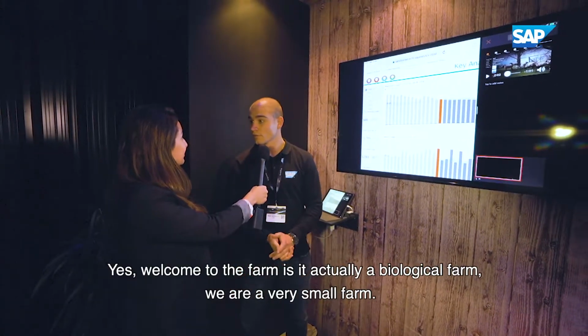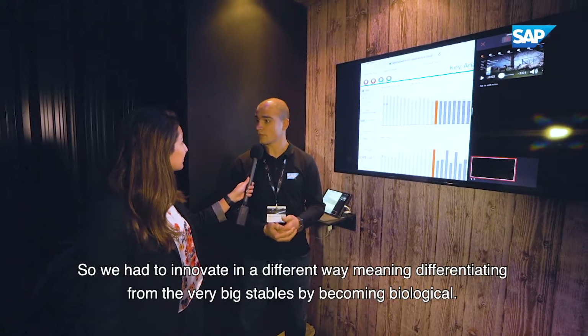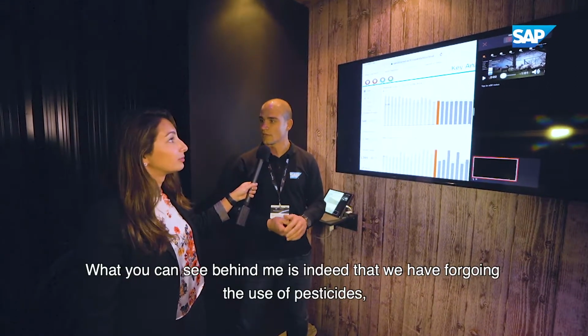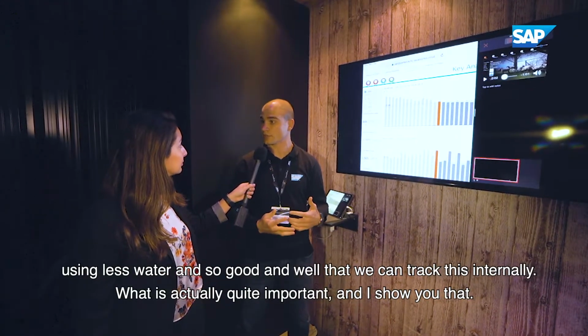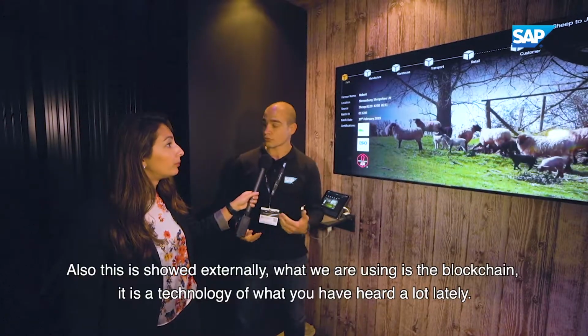Yes, welcome to the farm. It's actually a biological farm. We're a very small farm, so we had to innovate in a different way, differentiating from the very big stables by becoming biological. What you can see behind me is that we forego the use of pesticides and use less water. It's all good and well that we can track this internally, but what's actually quite important, and I'll show you that, is to also show this externally.